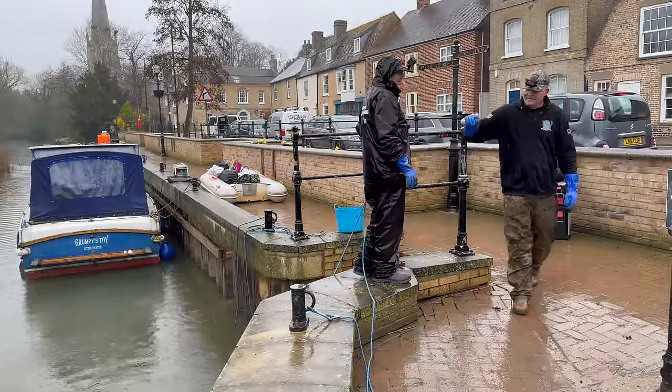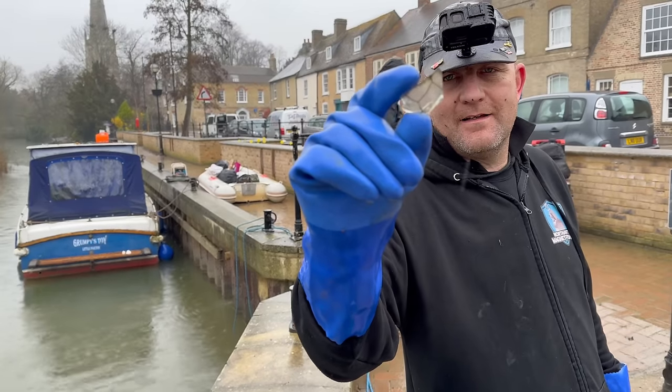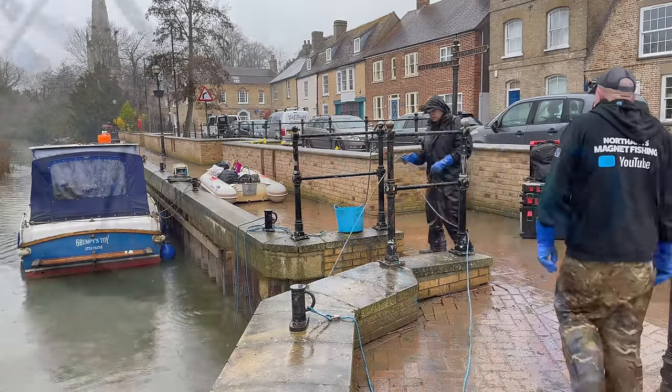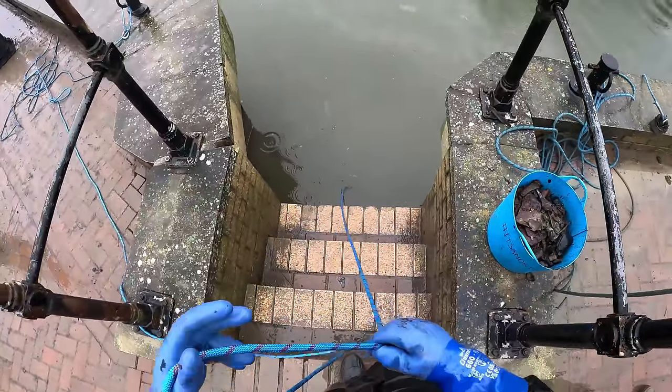Oh yeah. Aaron's got some magnetic glass, some security glass with a wire in it. No. Health and safety, burglars cut themselves on it.